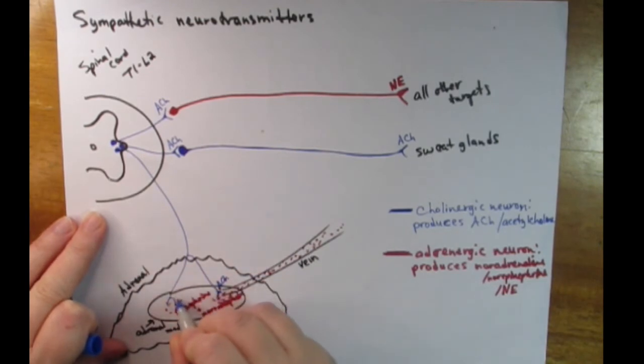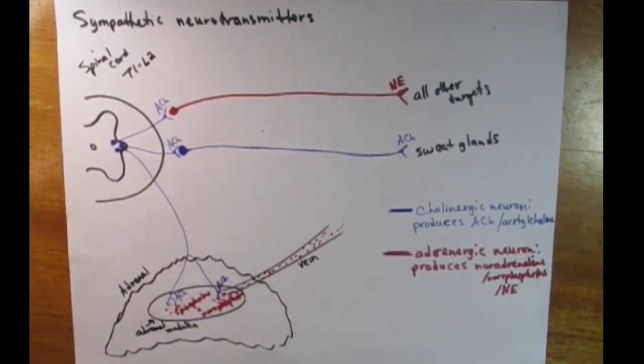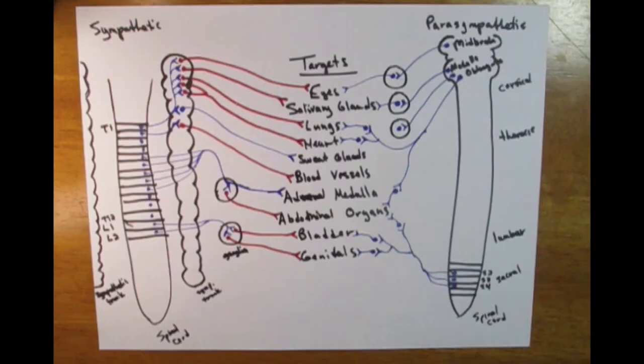Let's take a look at this as a whole, and maybe you want to toggle back and forth between this picture and the one we drew in the prior video, where you're looking at the autonomic nervous system as a whole, looking at the interaction from the spinal cord into the sympathetic targets. What you'll notice is that there is one special case where there is a single cholinergic neuron that penetrates the adrenal medulla, but causes the release of adrenaline or epinephrine. There are many examples of two neurons in a row, a preganglionic and a postganglionic neuron. One special case of this is the sweat glands, which have a preganglionic cholinergic neuron and a postganglionic cholinergic neuron also.